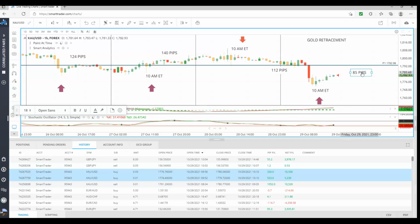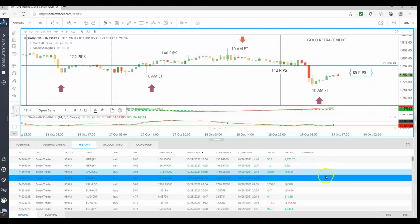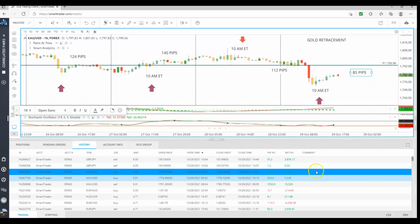So I wanted to first go over the gold retracement trade that I've been taking for the past 15 years, and I just wanted to share when and how to trade this based on a few things. First, these are the last 5 days. Here, what's highlighted down here were the two trades that were taken on gold.